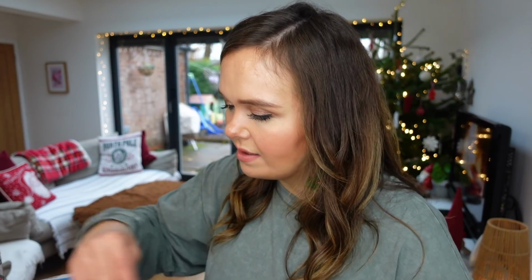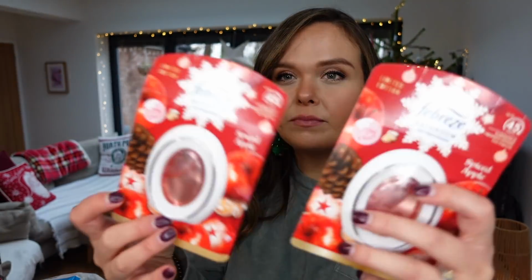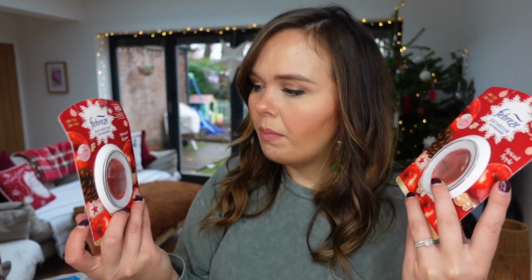What else did I pick up that was festive? I picked up two of these. It's Febreze spiced apple. They were on offer, I think it was 2 for something, I can't quite remember, but I like sticking these in our toilets, mainly the kids' bathroom and our downstairs loo, because sometimes people wee on the floor and those bathrooms aren't quite as fresh as our ensuite, let's say, and it's just nice to have them in there, especially when you've got guests coming round at this time of year. It's just nice to know that they smell nice, so I tend to pick these up quite a lot.